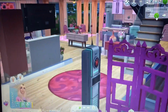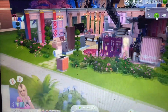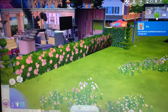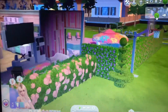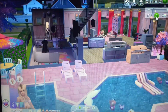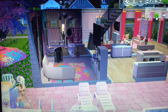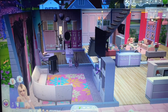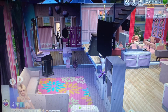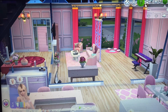And so now that the kids are at school, we can basically just do whatever we want. Don't have to worry about their needs. Although, seems like Barbie has already taken the memo on that.